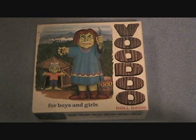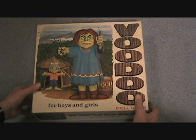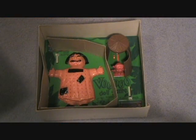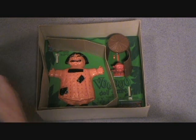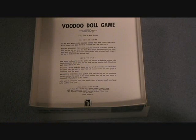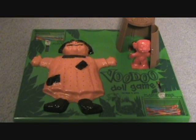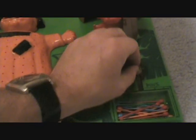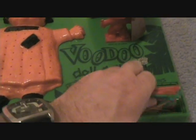When we open the box, we can see that inside there's the game, and I still have a cardboard insert that's still with it. A lot of the old games would have the directions for the game right on the inside of the cover of the box, and that was handy so that you didn't lose directions. The Voodoo Doll Game had a couple of chambers with pins in here, and you just slide this open and you get the pins out of here.